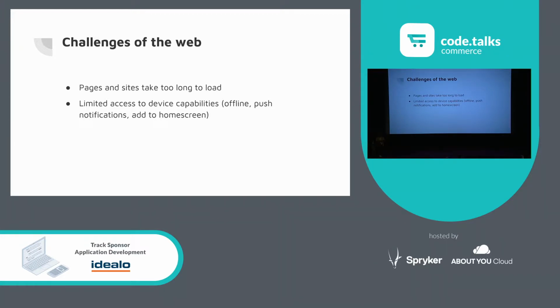Then also add to home screen. There's no avenue for us to have a web application where we could say, okay, after this page is already loaded on my phone, I want to add it to my screen so that I can access it quickly. That's one of the challenges we're having.